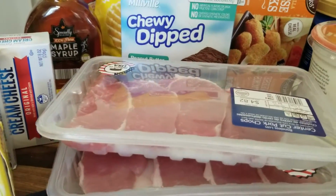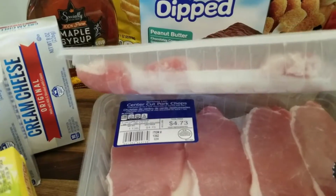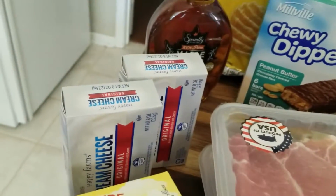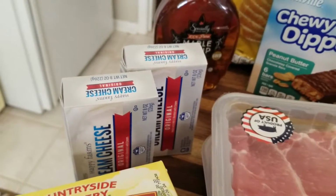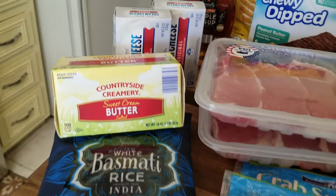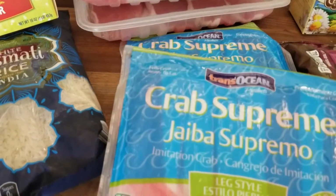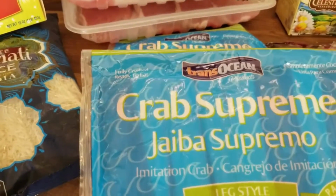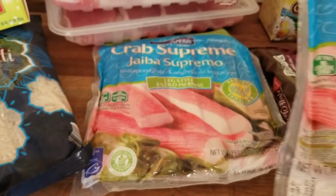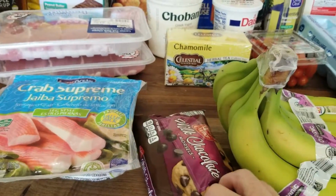And then I have some pork chops, a 2-pack there. That's upside down, but it's $4.28 and $4.73, and they're pretty thick, so I'm gonna give those a try. 2 packs of cream cheese because I use cream cheese to make my Alfredo sauce. Some sticks of butter, basmati rice, and then 2 of these. This is also from Walmart, I think. Yes, I got this from Walmart. It is the imitation crab, 2 packs of those, 1 to freeze and 1 to use in a recipe this week. And then some more chocolate chips.